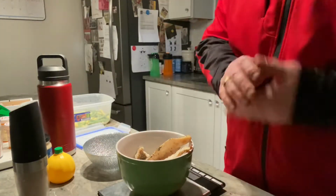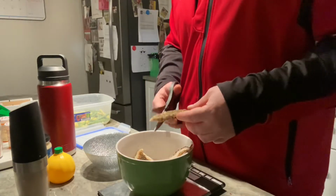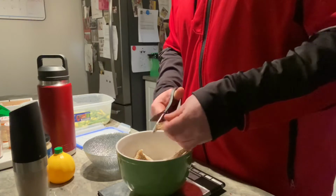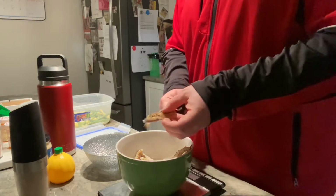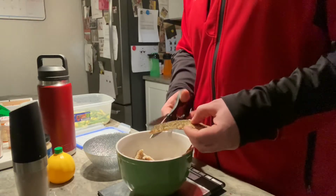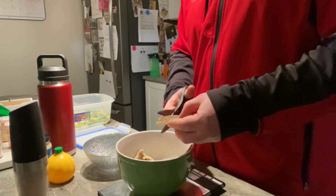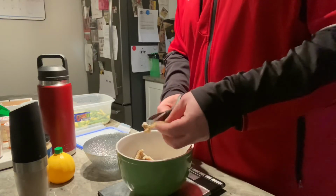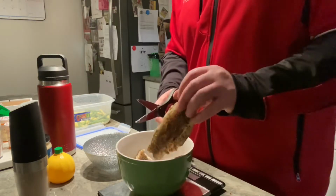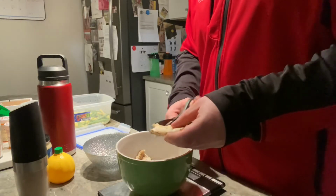And what I do with my fish is I cut it up. So I make it really, really thin. I find that it's easier to eat. A lot of people have a problem and a tough time getting this meal down. I'm lucky enough that I enjoy eating fish on a regular basis. Has to be the right kind of fish, but so just chopping this up.